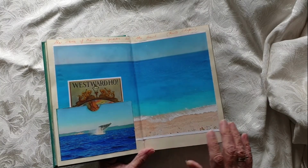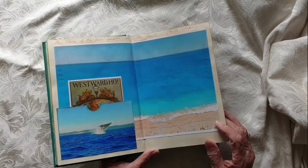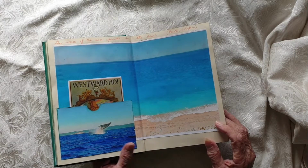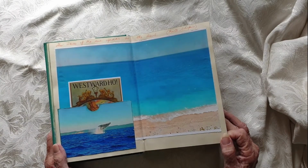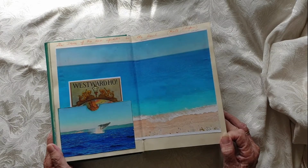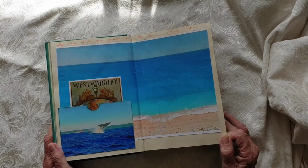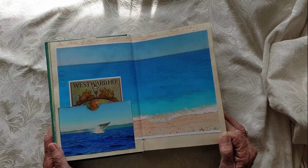This part is a picture of the ocean from the beach, and if there's something I love, it is that. When my late husband and I used to travel around in the outback, when we got to the ocean, I'd go, oh, and it turns out that the sea produces positive ions and the inland areas produce negative ions, and positive ions make you feel better.